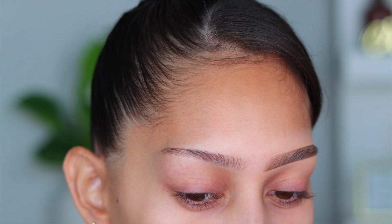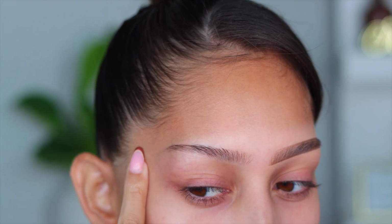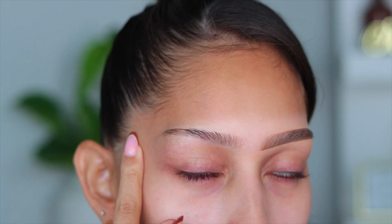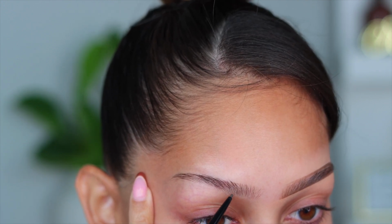And what I like to do with my brow is just underline the brow first. And obviously I'm going to show you how I do that. I feel like doing my brows is a little bit difficult for me to talk, so just bear with me. But sometimes I'll rest my finger here. I have no idea why. Don't even ask. It's just like a habit. And I will kind of just start to draw that line out.